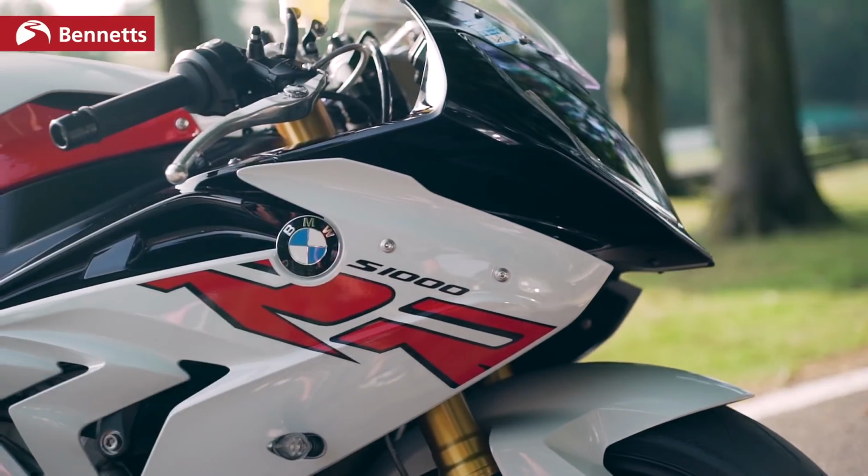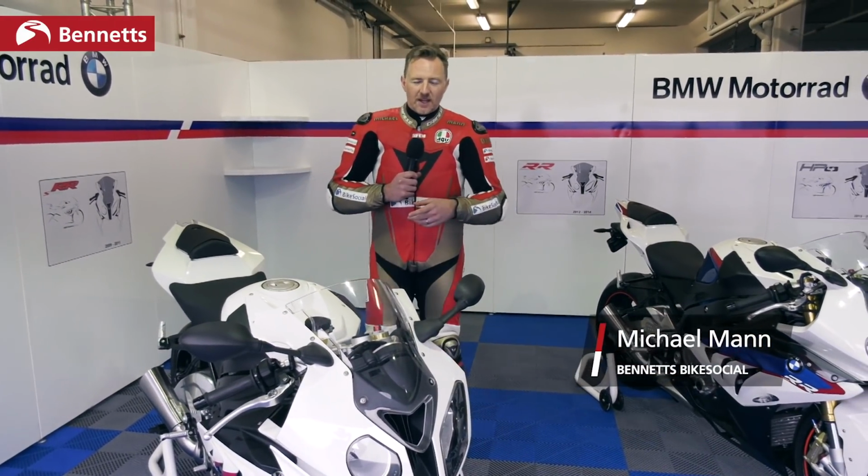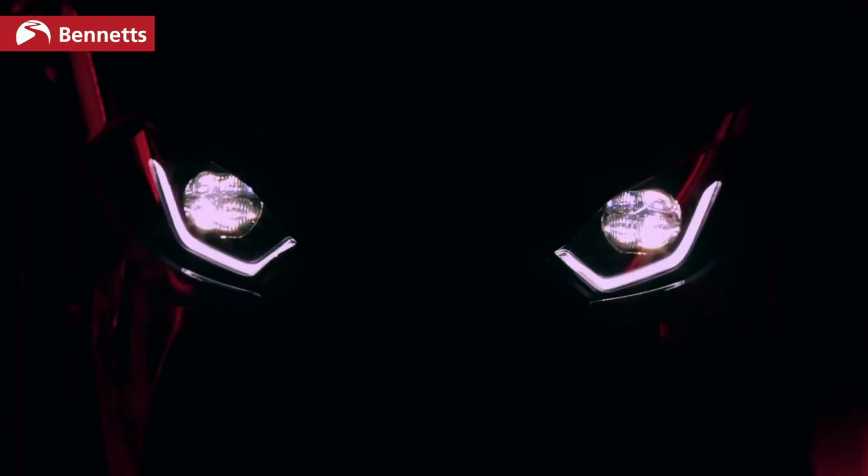So here we are with the historic lineup of the BMW S 1000RR. It's a bike that's been around since 2009, so 10 years now. What a lineup.